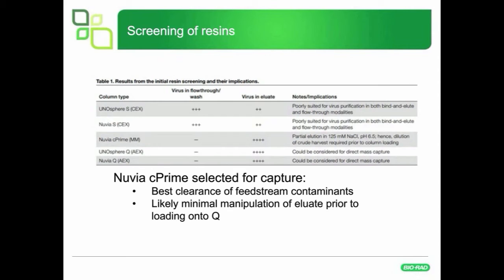By contrast, Nuvia C' bound all of the virus, and it seemed to be eluted quite well in the presence of some sodium chloride. So what we thought was that probably we would require some dilution of this virus before loading it onto the column, because as many of you know, the conductivity of tissue culture fluid is often around 125 to 175 millimolar sodium chloride. Unisphere Q and Nuvia Q, our anion exchange resins, did not bind the virus quantitatively, and it quantitatively came off in the eluate. And we also thought that perhaps this could be considered for direct mass capture.